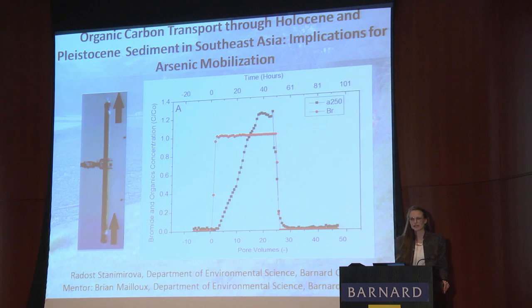Arsenic contamination has been the cause for widespread disease in South and Southeast Asia, diseases such as lung, skin, and kidney cancers. Organic carbon present in the subsurface creates the reducing conditions needed to mobilize arsenic. In this study, intact shallow Holocene and deep Pleistocene sediment columns were used. Artificial groundwater amended with organics was run through 10-centimeter long columns.